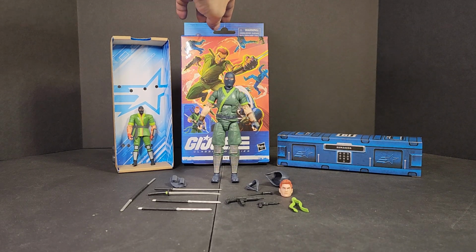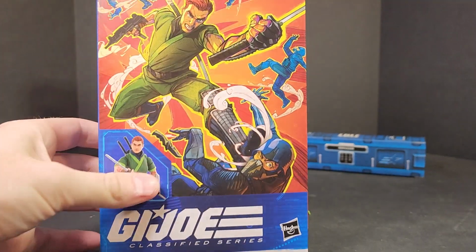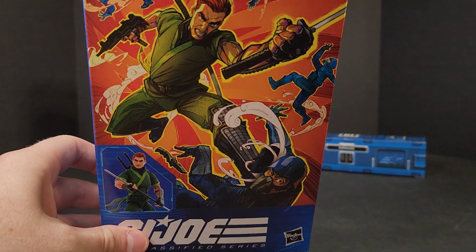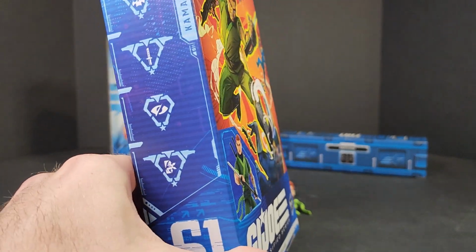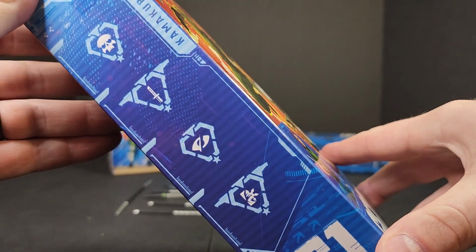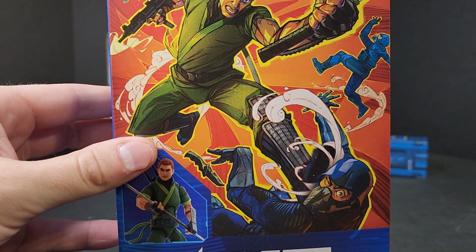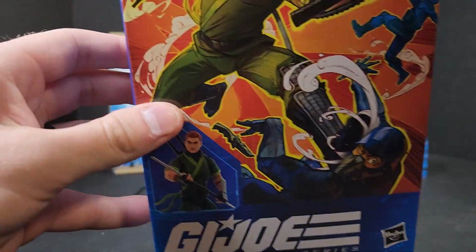So Kamakura is going to be Sean Collins, aka Throwdown, aka Snake Eyes replacement, when Snake Eyes sacrifices himself to kill Serpentor. Here we got his box. This is the first single-carded plastic-free packaging we've received so far.